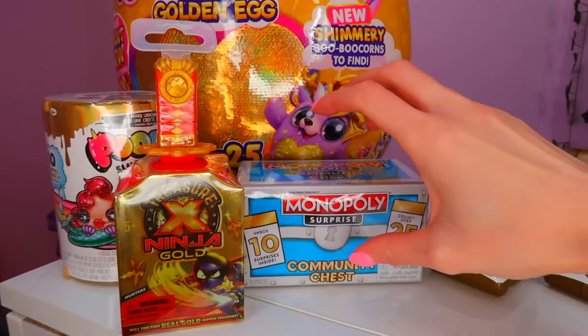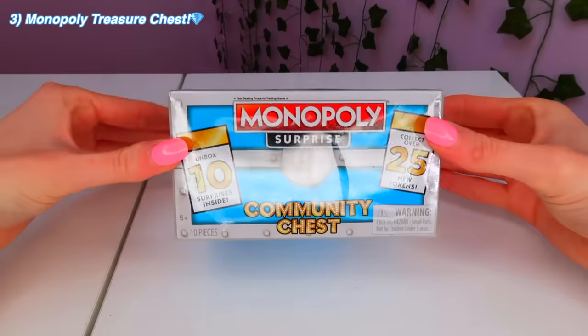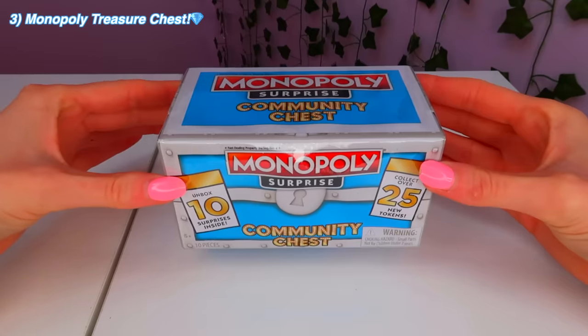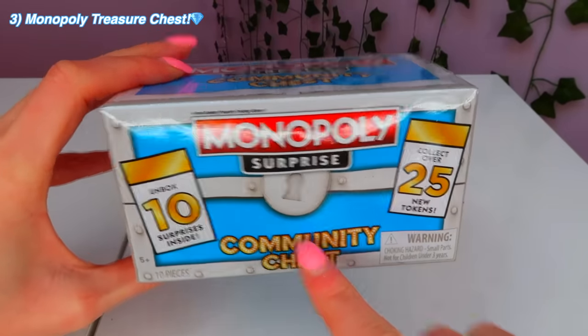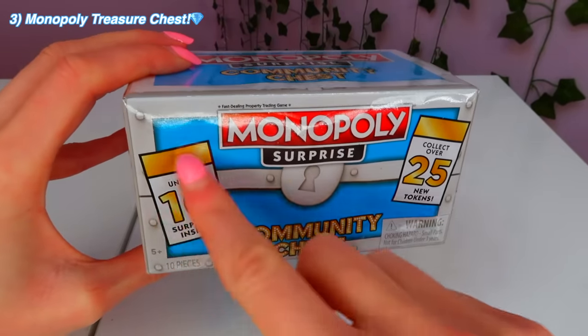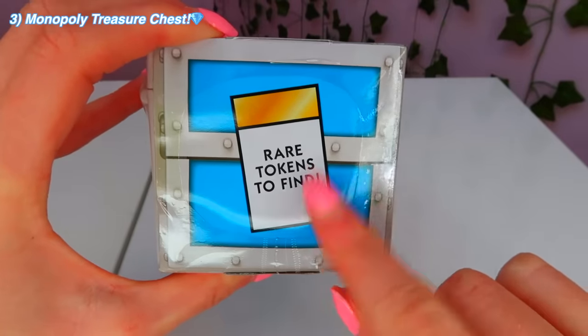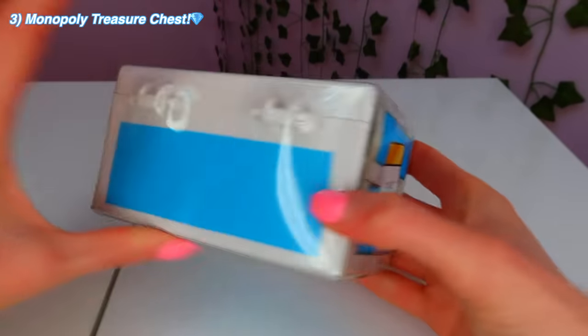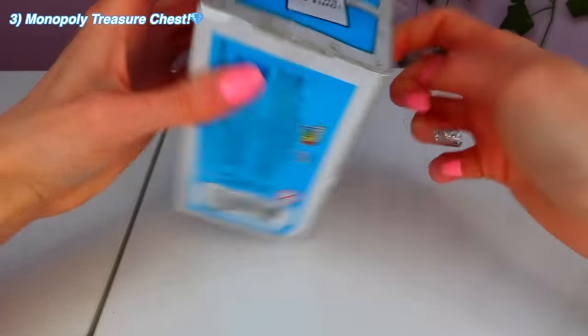Okay, what next? So, you know what? I'm gonna go for this one. So I'm actually really excited about this one, guys, because these are brand new out. So they are Monopoly surprise chests and you can unbox 10 gold surprises inside. And then on the side, this is what we like to see. Rare tokens to find. So I'm hoping to get some really cool gold stuff in here.